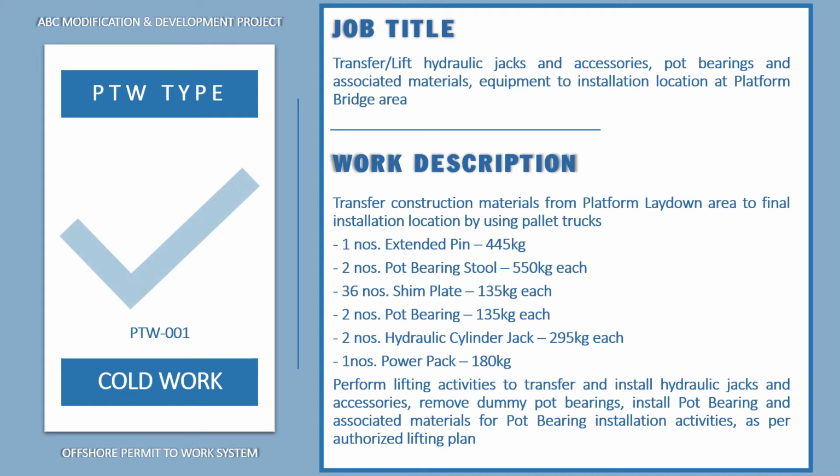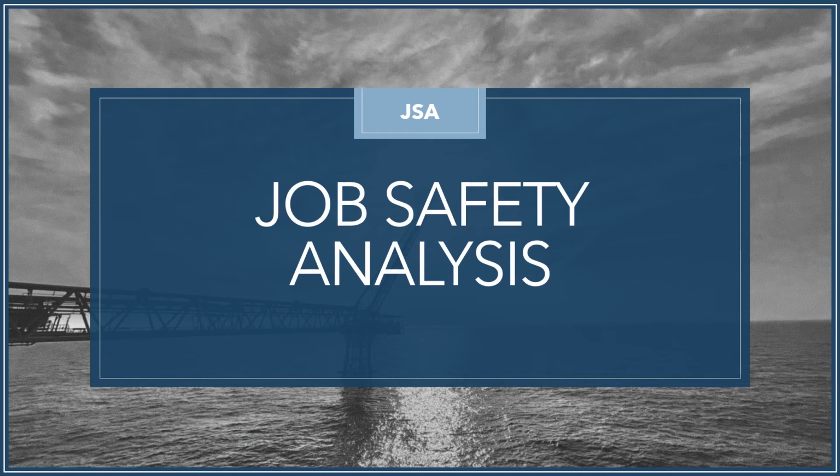Perform lifting activities to transfer and install hydraulic jacks and accessories. Remove dummy port bearings. Install port bearing and associated materials for port bearing installation activities as per authorized lifting plan. Now let's go to the detailed job safety analysis.